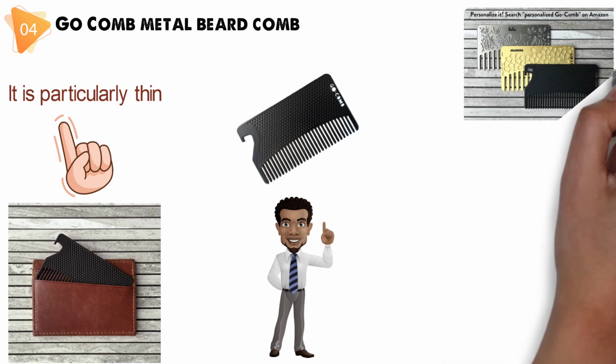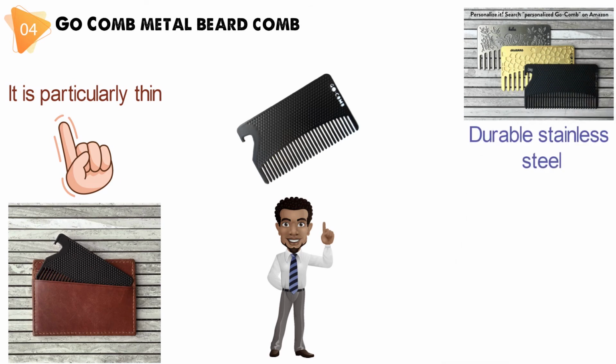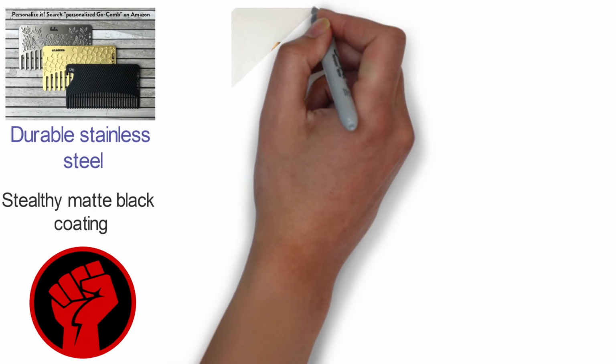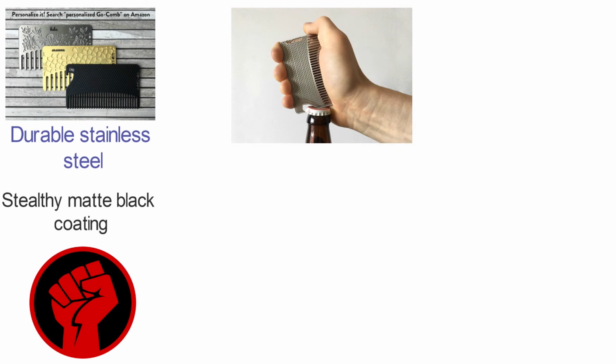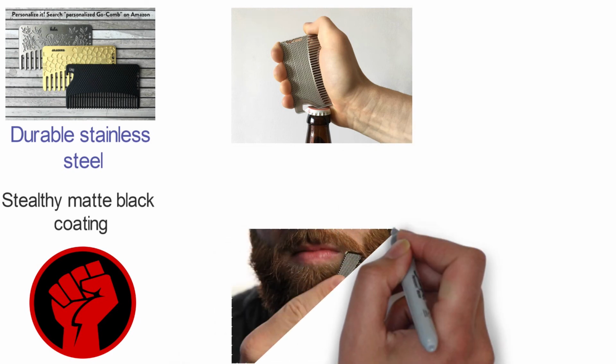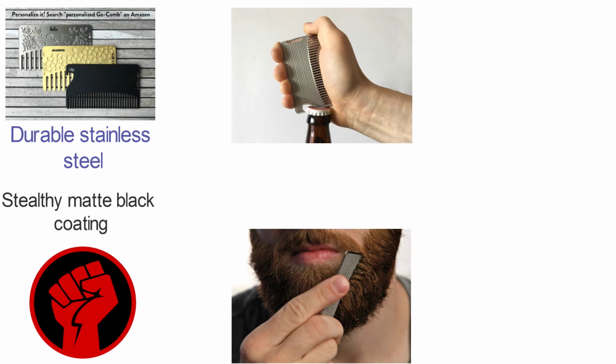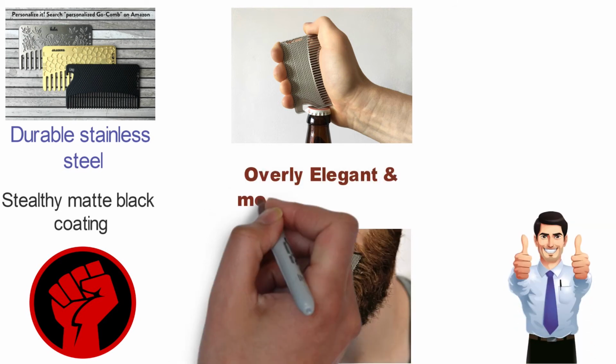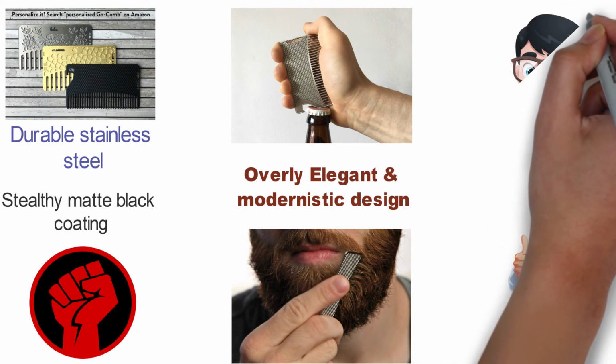The comb is made out of high-strength and durable stainless steel, and it's topped with a stealthy matte black coating. Everything about this comb speaks of sturdiness and longevity. In addition, on one of its sides, the comb also has a bottle opener. In other words, the solution is perfect for you to style your beard or head hair and celebrate it with a cold beer on a hot summer day. The design is overly elegant and modernistic, and it comes in contrast to the combs that we talked about moments ago.